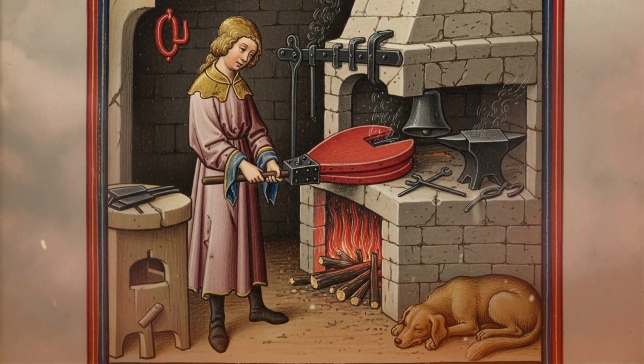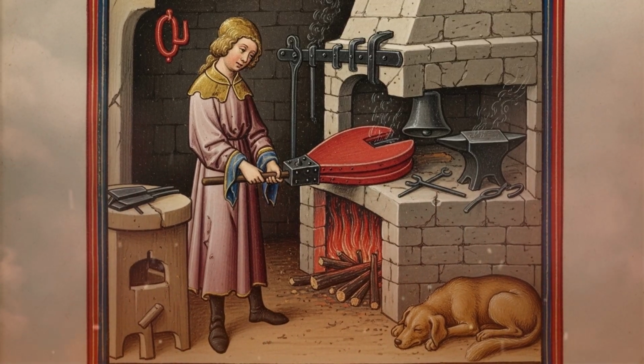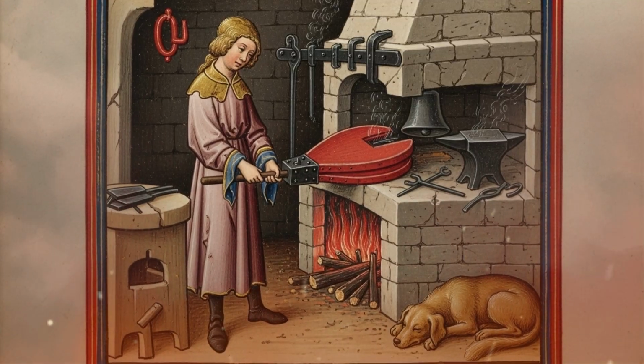Payment in coin, bread, or beer. Rat catchers were rarely paid a fixed wage. They worked on commission, paid by the tail, the pelt, or sometimes by the rat itself.